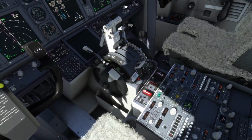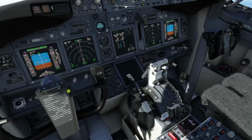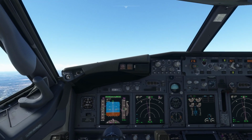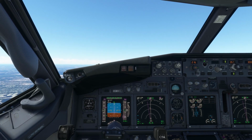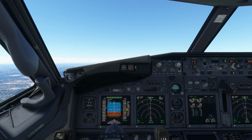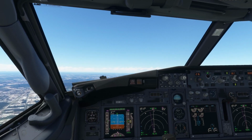Oh, come on. That nose down. Riptide 6, radar contact about 4 north of the Myrtle Beach Airport. Resume own navigation. Copy radar contact. Resume own navigation. Riptide 6.